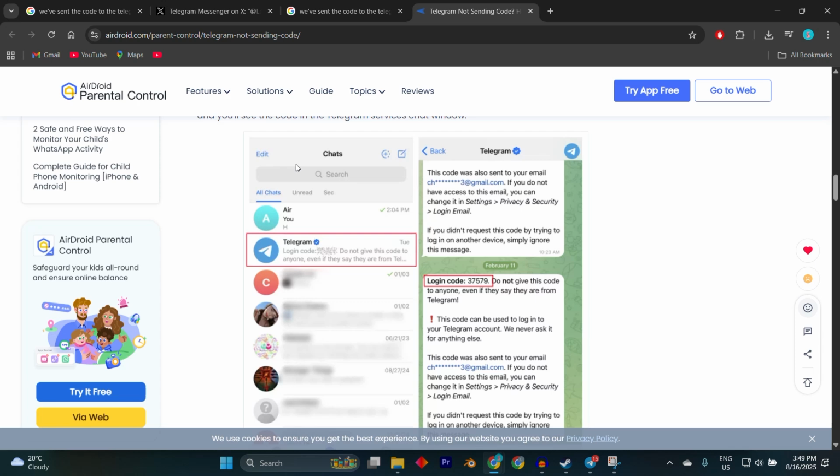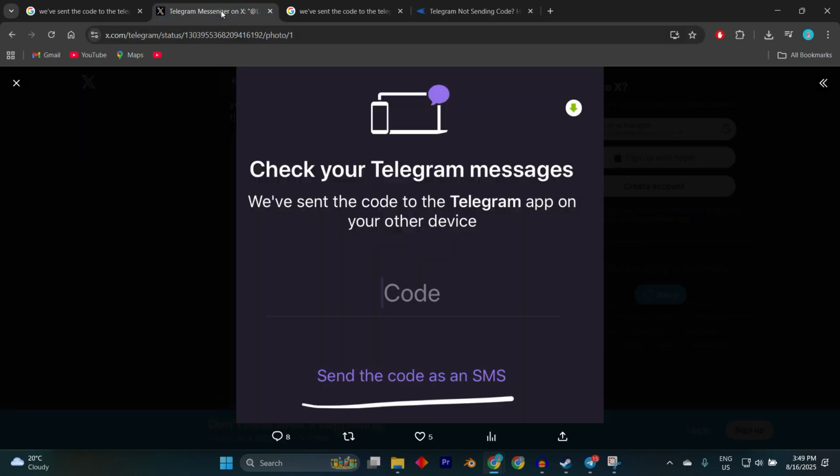If you no longer have access to the device where the code was sent, but your phone number is still active, you're safe. Telegram will eventually default to SMS verification.